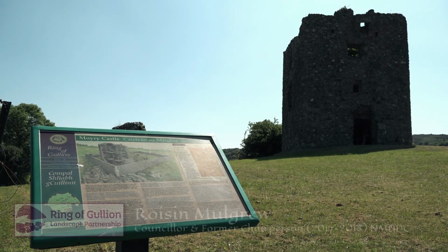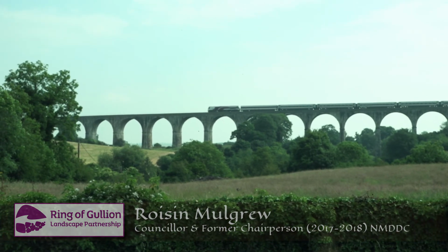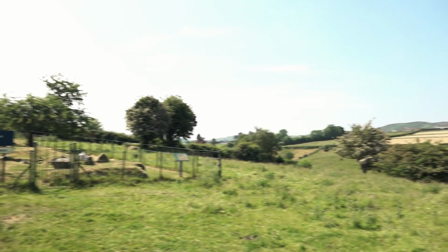It is with immense sadness that I hear that the Ring of Gullion Landscape Partnership is coming to an end, because I think it was a hugely beneficial programme for the Slieve Gullion area. Traditionally, going back over the decades, most of us in Slieve Gullion would have felt that we didn't really get an awful lot of acknowledgement for the beautiful place that we live in. And thanks to the Heritage Lottery Fund, the money became available to create the Landscape Partnership.